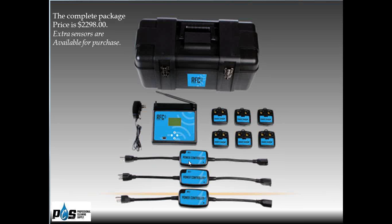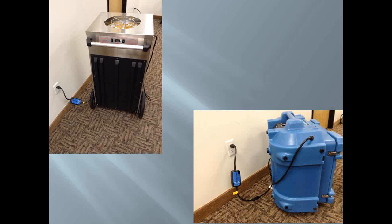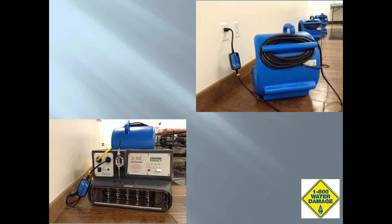Now, these are the remote power controllers. You plug this into an outlet, and you plug this into an air mover, an E-test, a DHU, air scrubber, or whatever you'd like. This power controller will now control that piece of equipment. It's not designed specifically for one brand, so any piece of equipment you want to use, you can. From your cell phone, iPad, tablet, or computer, you can literally turn on or off this equipment.